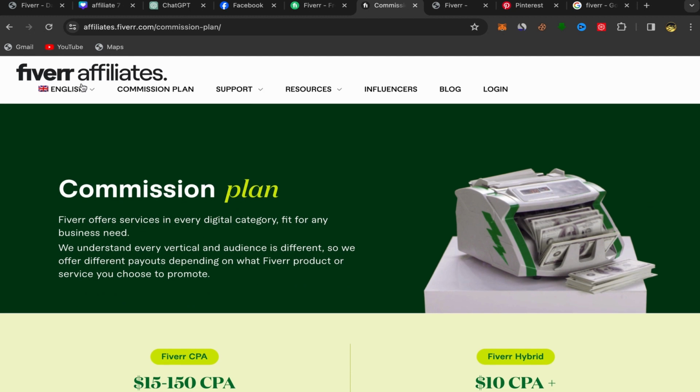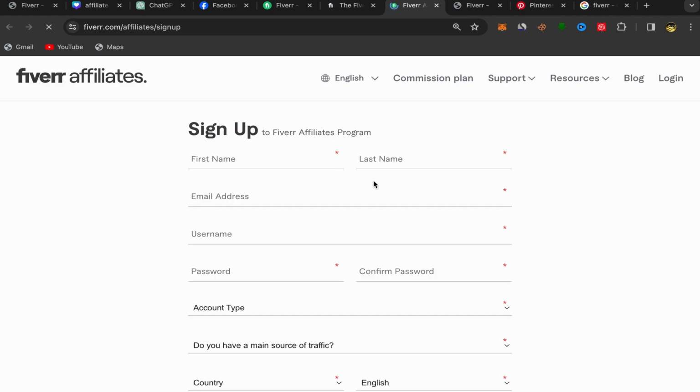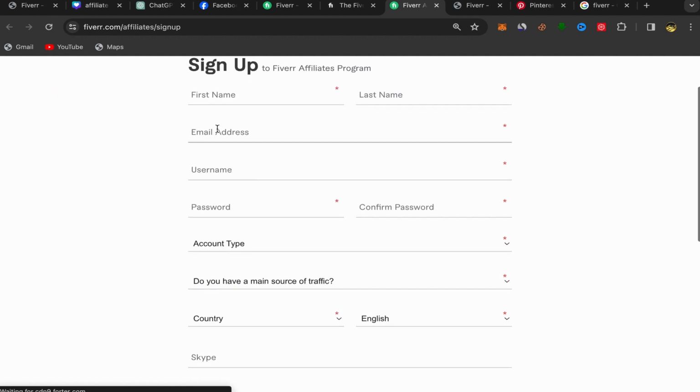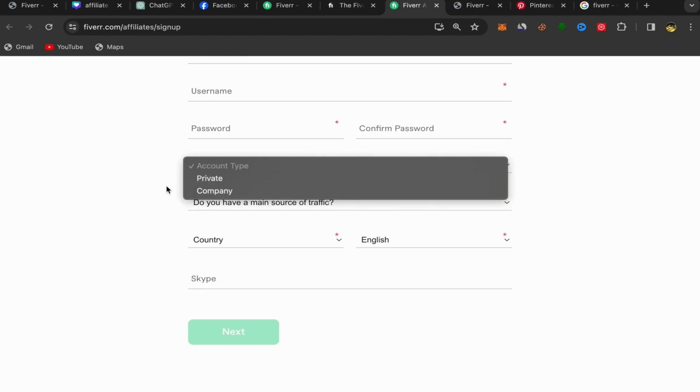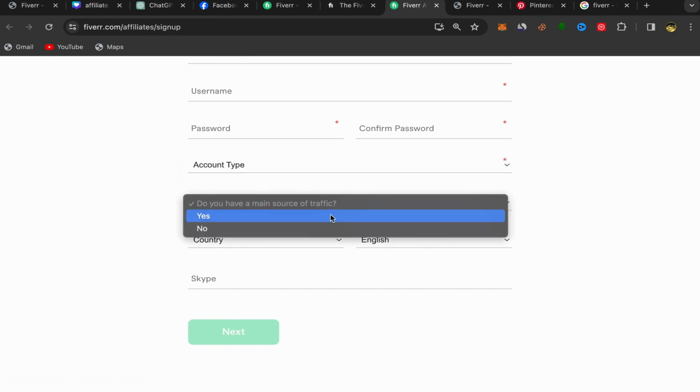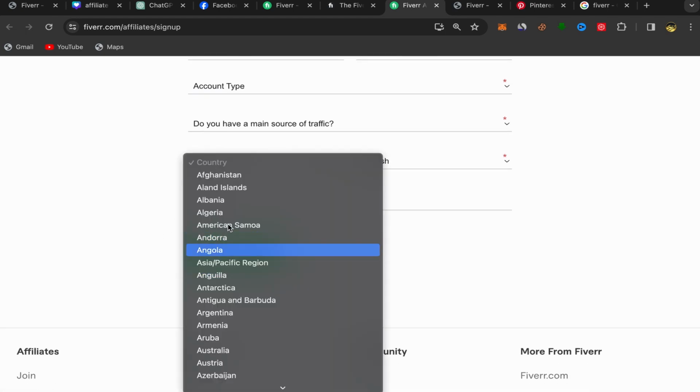So what you will do to join Fiverr affiliate is go back to this home page, click over here on join now, and it's going to take you to this page. As you can see, the sign up process for Fiverr affiliate is really easy and simple. Put your first name, last name, email address, username, password, and account type, make it private. You will answer a few questions. Do you have a main source of traffic? You can say yes or no, that's fine. And you will choose your country.